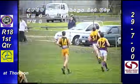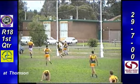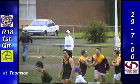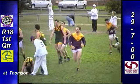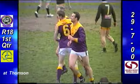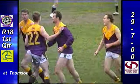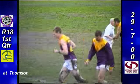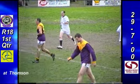However, it comes loose to Sabali Armstrong. He's tipped it. Don't tell me. That would almost be the goal of the year, surely. Armstrong running directly at the boundary line, hooked it back and right through the middle. So first goal of the day to Sabali Armstrong and to Thomson. 1-4-10. They lead Werribee by 1 goal. 11.5 minutes into the first quarter.